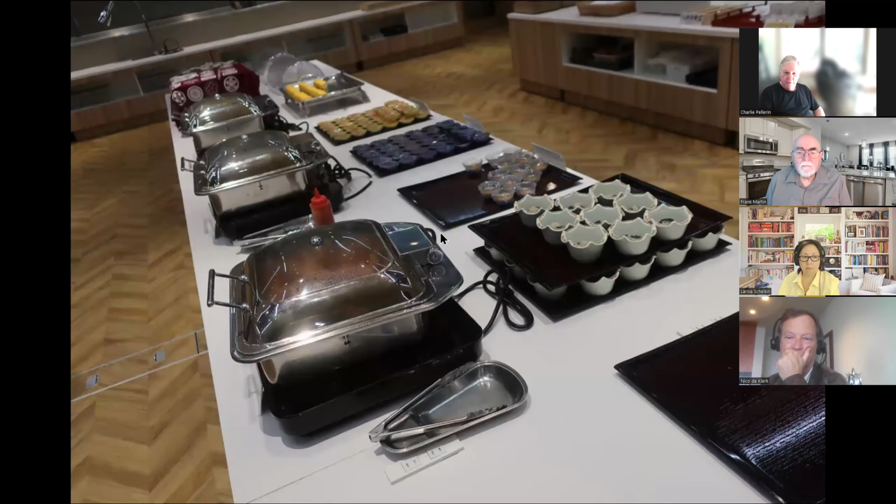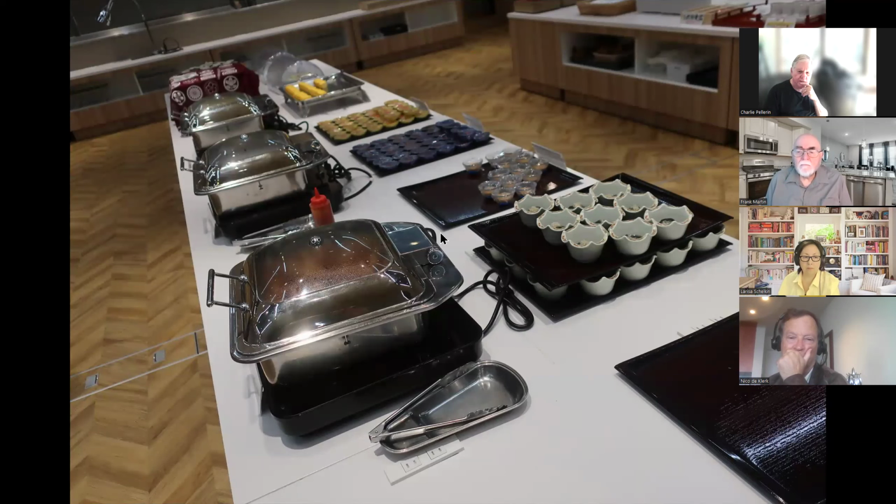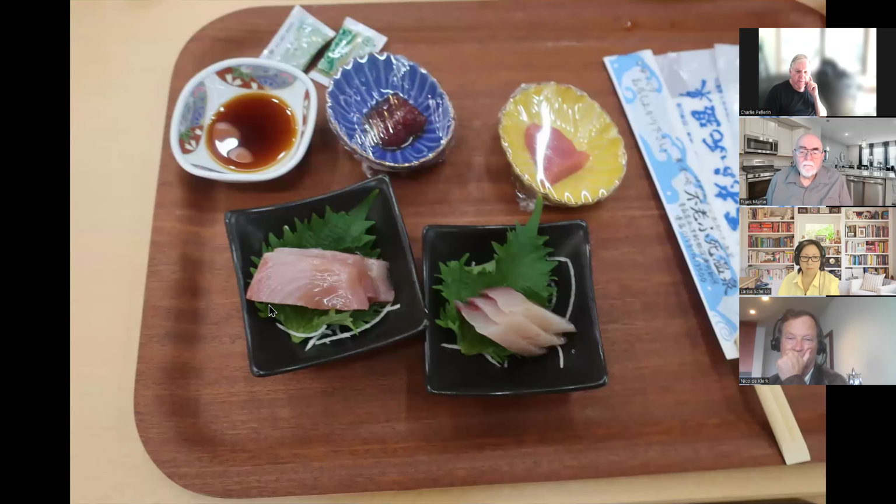This is typical in Japan, everything is about tons of small tastes. If you go to even a buffet in a shopping center, this is what it looks like. Lots of little things. There's like 3 tables of this, and this was my plate. This is one of my favorite fish. This is the belly of hamachi.